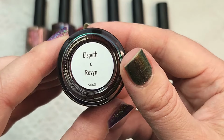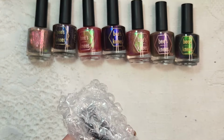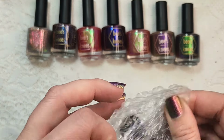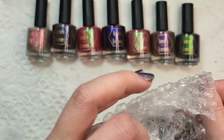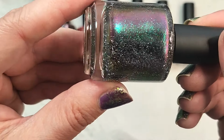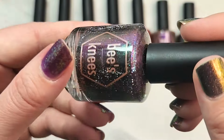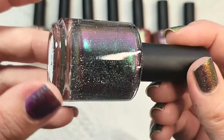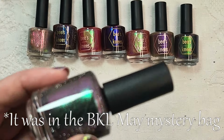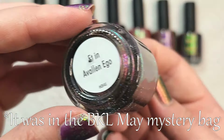That one was Elspeth and Raven, or Times Raven. I'm pretty sure it's, well, it's shipped, so it's got to be and Raven. Okay, this ought to be that polish that I did dupe myself on, but it is gorgeous. So this one is Et and Avalon Ego, and this is a reflective glitter with multichrome. So I think you can see why I ended up grabbing a bottle when they did the overpours. I didn't want to miss out on this. Didn't realize at the time, until I was editing the video for my haul, that I had grabbed this one already. But yeah, beautiful color.